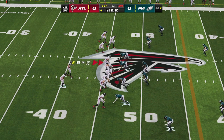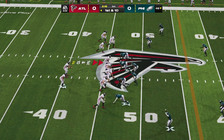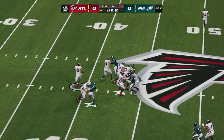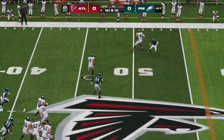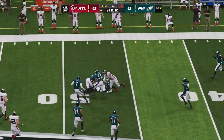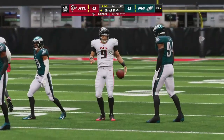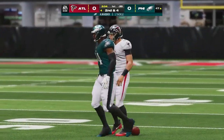Here's 1st and 10 up at the 46. Back to throw, Ritter. Dancing to his left. And he'll take this from one 47-yard line to the other. A gain of 6. You know what I like about that play?